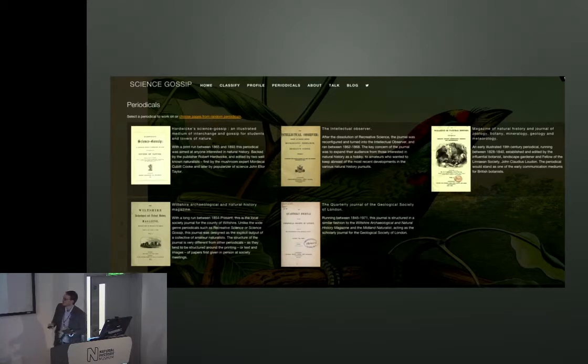And then finally, a very different type of society journal, the Quarterly Journal of the Geological Society of London, which is a much larger society and has a much larger remit. So the goal is to be able to say something about all of these journals, and then say something about illustrations across these journals, and whether or not that can tell us anything about participation, about lay, amateur citizen scientist participation.